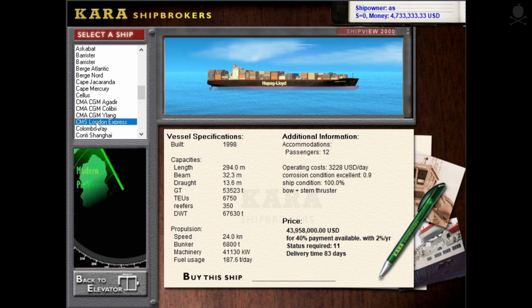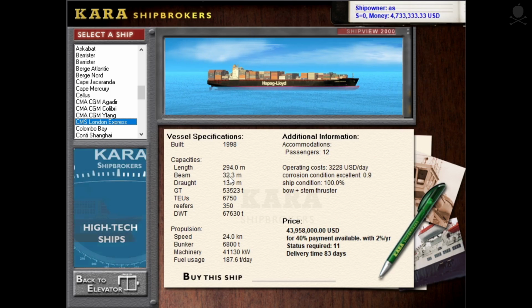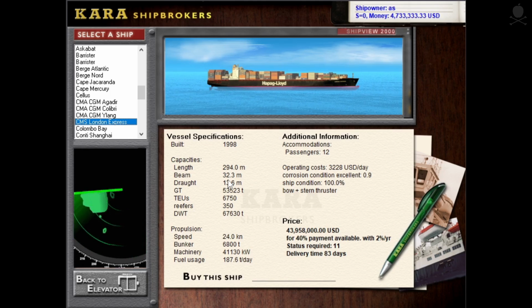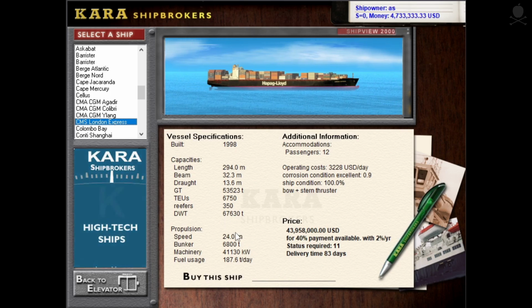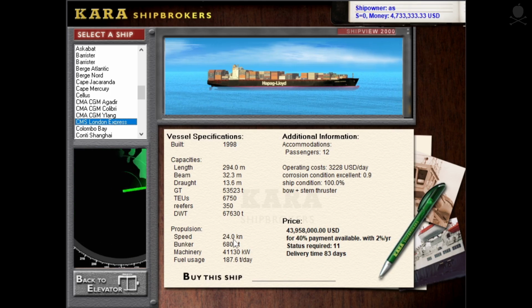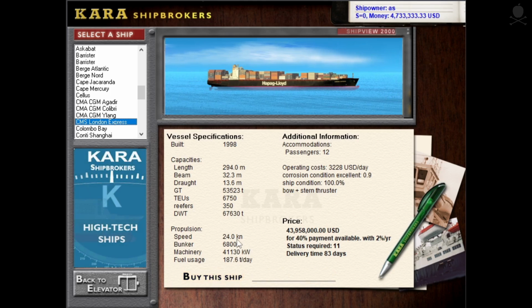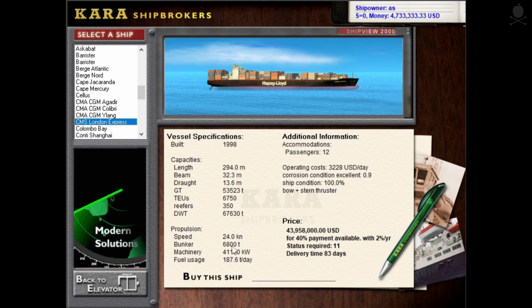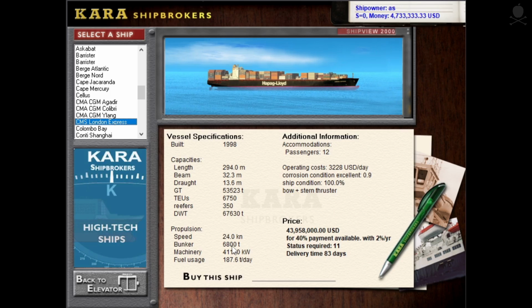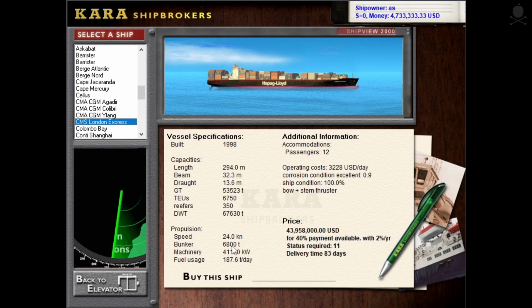London Express, now this is more like it. 300 meters long. The beam allows it to go to Panama and the Suez. It is fast, it does use quite a bit of fuel, but huge bunker. So it can travel for a long time, over a month at full speed, 24 knots, not bad.